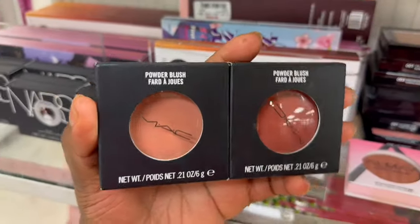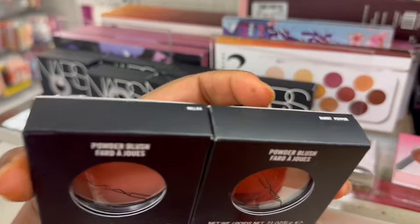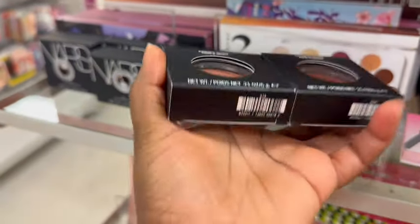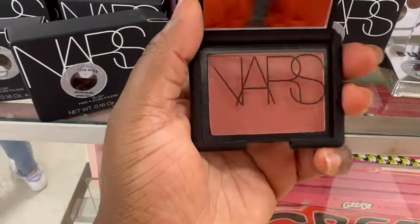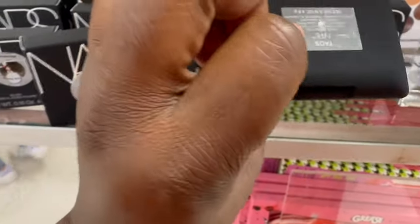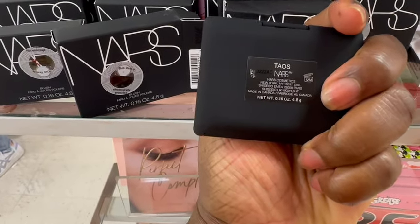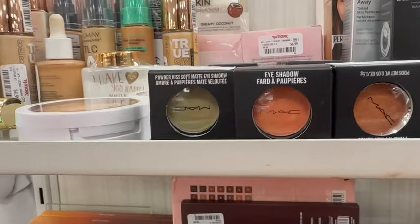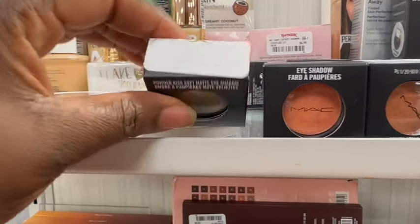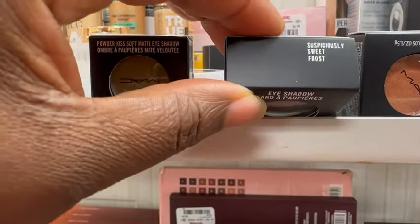MAC is serving us these two blushes here, Melba and Burnt Pepper, for $12.99 each. Another shade from the NARS blushes. This one is Taos. A few shades of the, a single pot of the MAC eyeshadows. This one we've seen before, but we have this orangey one here.